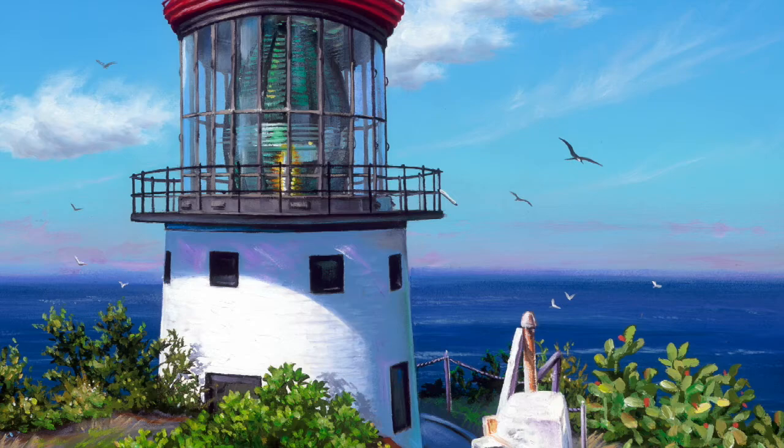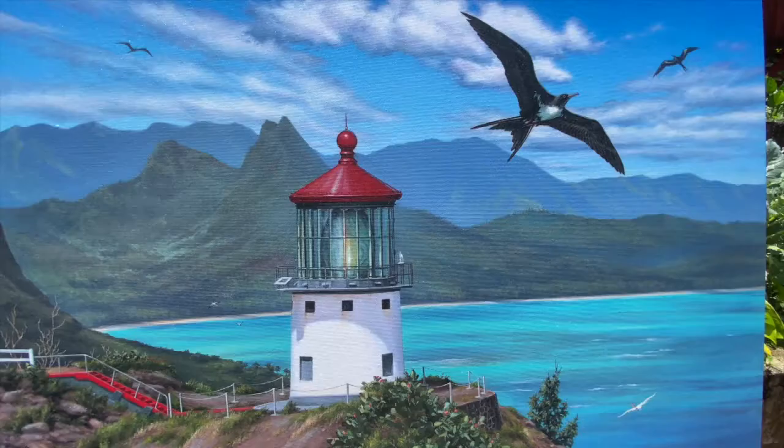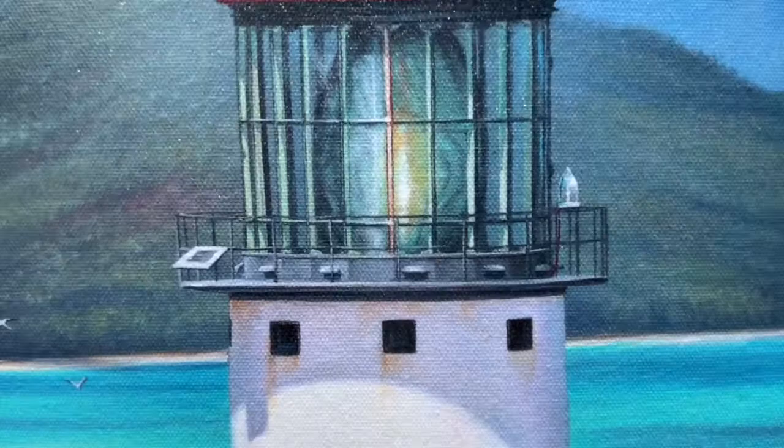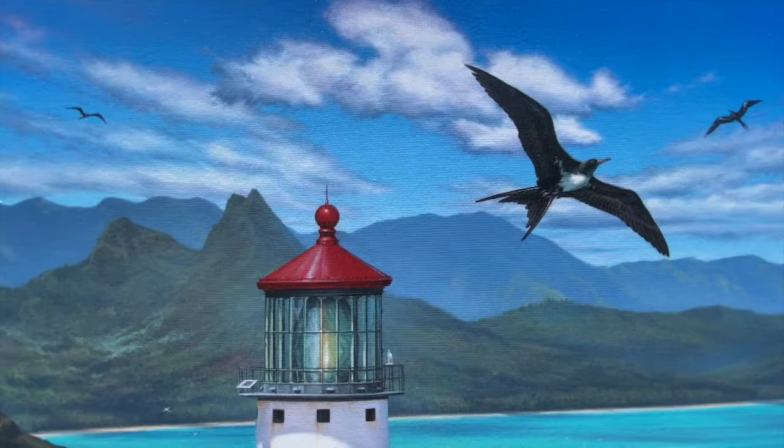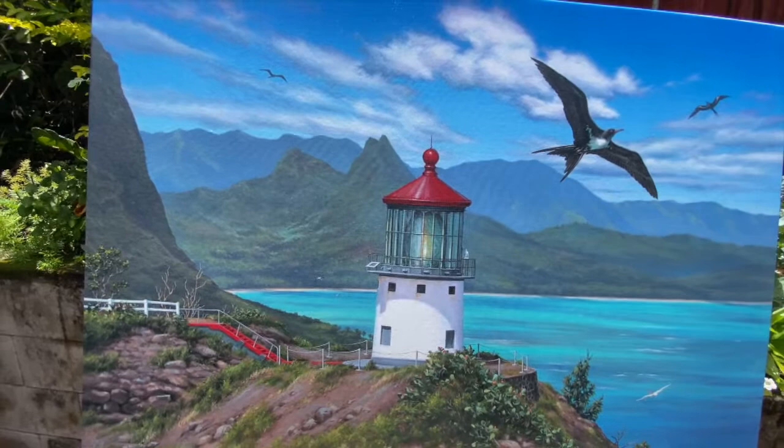The windows of the lens room are where you can give the illusion of shape and form using transparent glazes. In this painting, I tried to create miles of distance behind the lighthouse by adding a lot of sky color to the mountains, and even more so the farther they go away from the lighthouse. The bright red cap of the lighthouse and the stairs give us an opportunity to add some bright complementary colors to this scene.